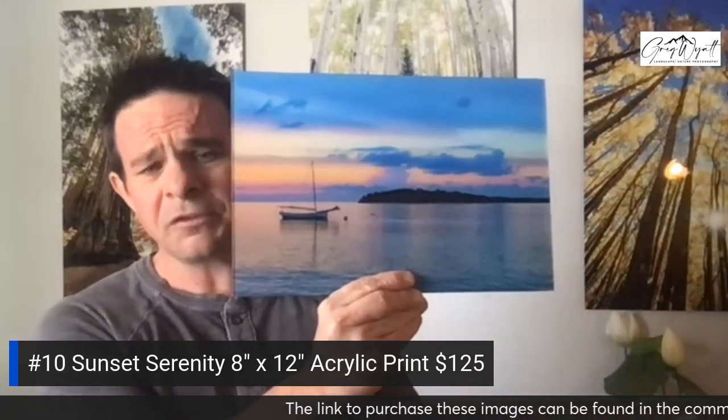But this is my Sunset Serenity. You have a beautiful little setting with a nice boat out there and a little cay. That island is a cay. Just a beautiful, nice, relaxing sunset in the Caribbean. I mean, pretty perfect, right?